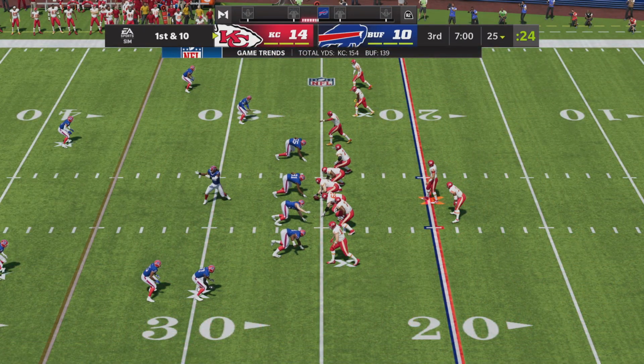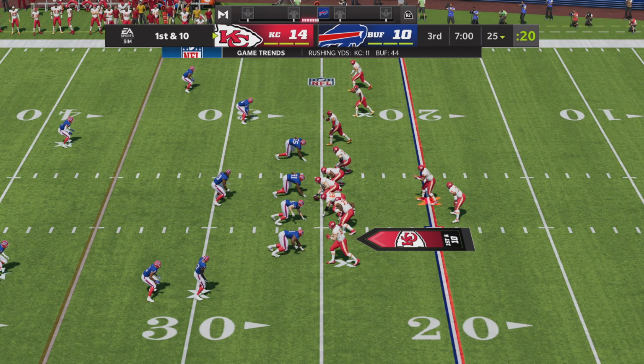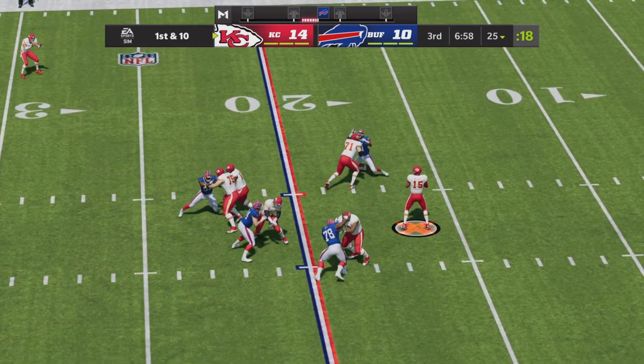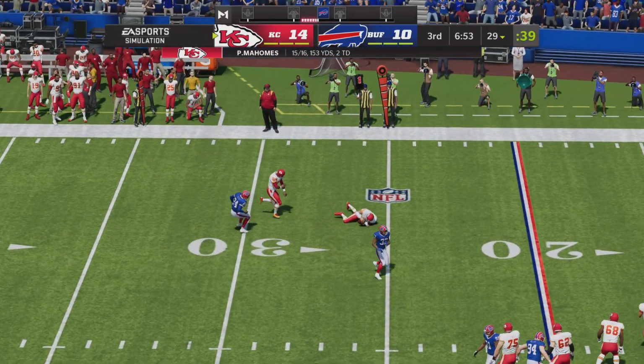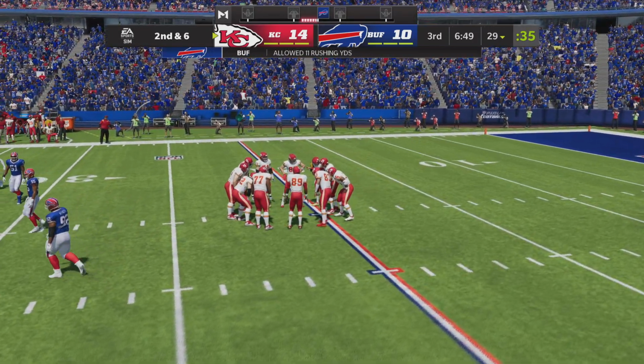Couldn't ask for much more to this point in the second half. A gorgeous day, 1-score game. 1st and 10 here. Looking to throw is Mahomes. Going right side here, and that's complete. And from the 25, they work this to the 29, a gain of 4.